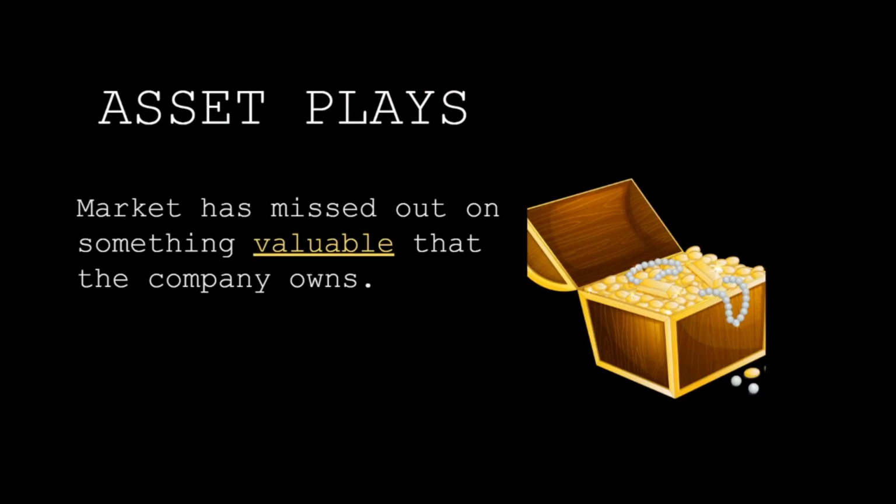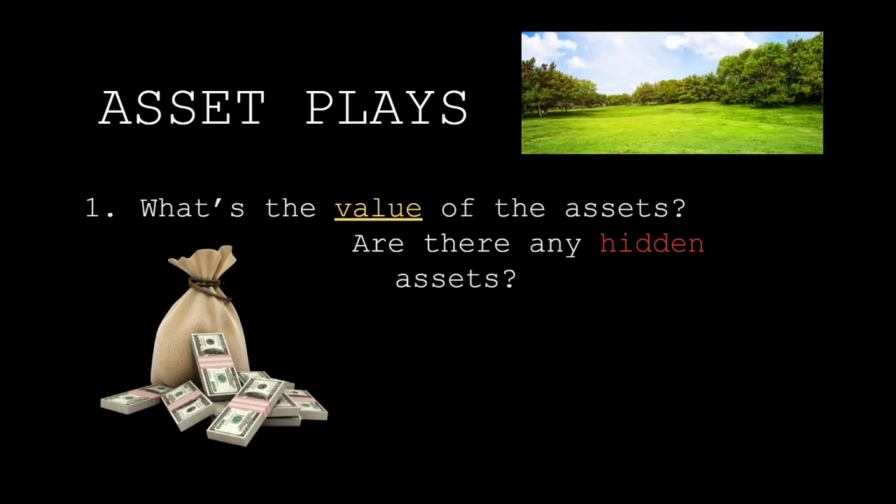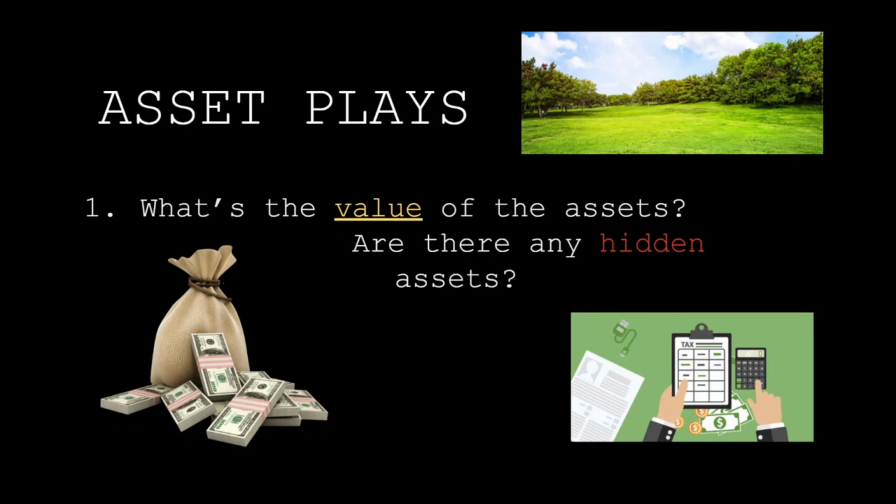Next, we have asset plays. This is when the market has missed out on something valuable that a company owns. When you are looking for an asset play, you have to ask yourself the following questions. Number 1, what is the value of the assets, and are there any hidden assets? Assets can come in the form of land, cash, patents, and even losses that can carry over as tax write-offs.